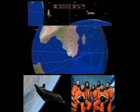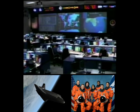Here in Mission Control, flight controllers are getting final updates on the weather and an update on observations of approaches to the runway from Chief Astronaut Kent Rominger, who's been flying the shuttle training aircraft at the Kennedy Space Center, flying practice approaches to the shuttle runway.